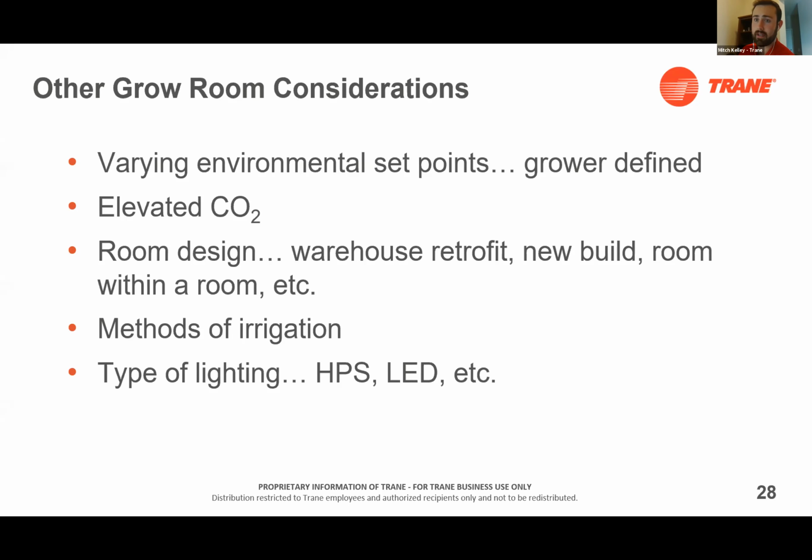We talked about a couple things in here. What other kind of parameters did you guys look into, and how did you determine your parameters for your facility?